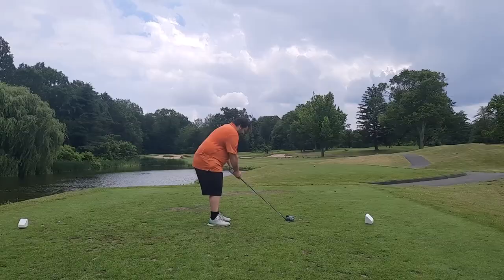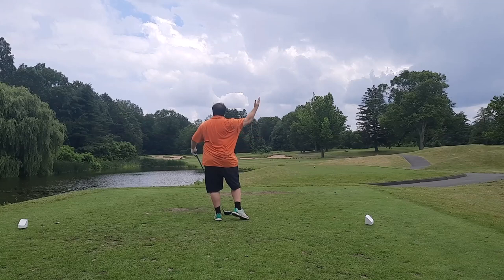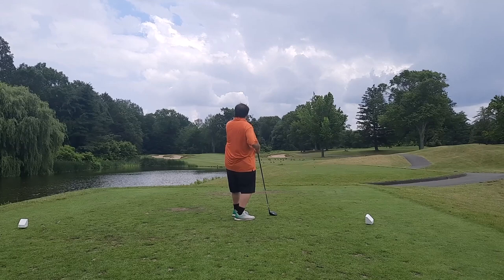Drivable par 4 here, by the way, guys. This is going to be fun. Oh, dude. Holy shit, dude. I don't know. That was right towards it, though. All right.